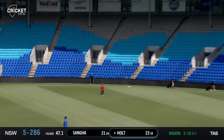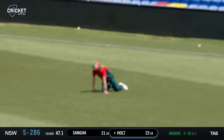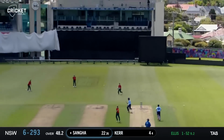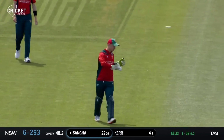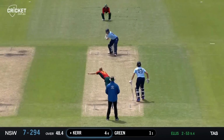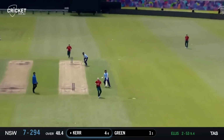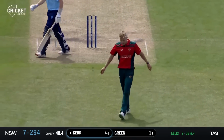Holt in the air, down to deep mid-wicket and he's gone. Yep, he picked out Ellis bowls and he skies it and he will be out, caught by the keeper at the end of Jason Sanger. Kerr's on strike and he hits into the air high. Can Ellis catch off his own bowling? He does. New South Wales lose another one.